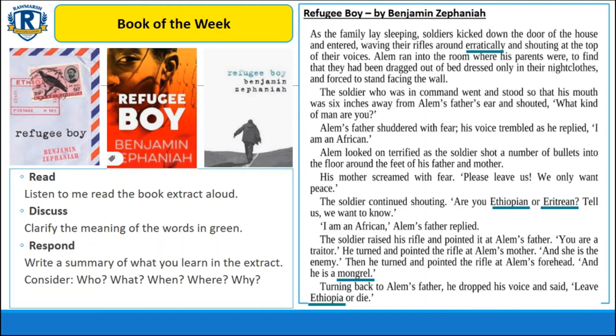Alum's father shuddered with fear. His voice trembled as he replied, "I am an African." Alum looked on terrified as the soldier shot a number of bullets into the floor around the feet of his father and mother. His mother screamed with fear, "Please leave us. We only want peace." The soldier continued shouting, "Are you Ethiopian or Eritrean? Tell us. We want to know." "I am an African," Alum's father replied.